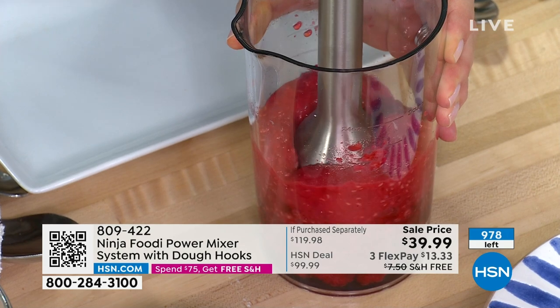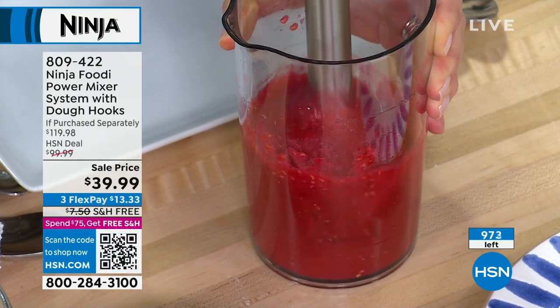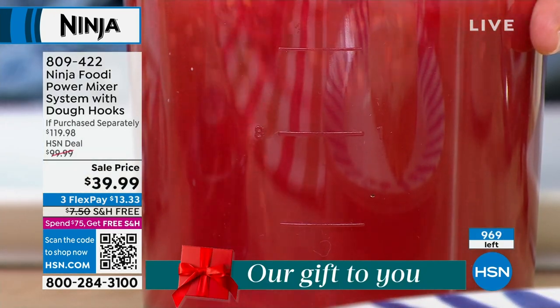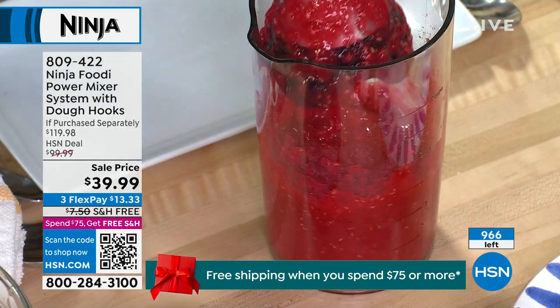And so when you want to do things that are really thick, like if I were to try to do this in one of my other Ninja blenders, it would be almost watery. And I don't want it to be watery, I want it to be a sauce. And so now I'm able to make it from scratch. This is done. So I'm gonna pour this over our nice little cheesecake there.